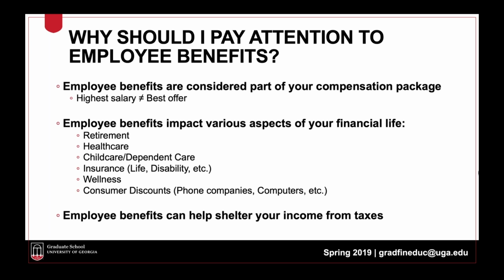And then finally, employee benefits are important because they can help you shelter your income from taxes. I'm not talking about tax evasion, I'm just talking about ways that you are legally able to help reduce your taxes by putting your paycheck into tax advantaged accounts, such as tax advantaged retirement accounts or health savings accounts. Utilizing those resources can help reduce the amount of taxes that you're paying on your income. So paying attention and understanding employee benefits can help reduce the amount of tax liability you have from year to year.